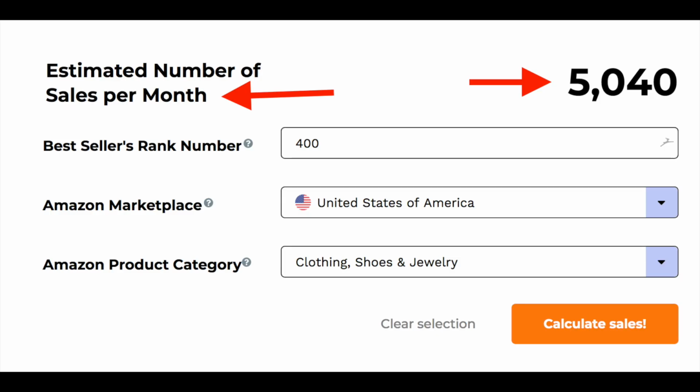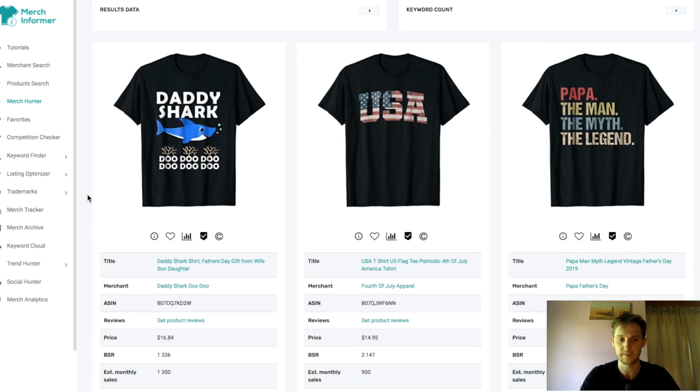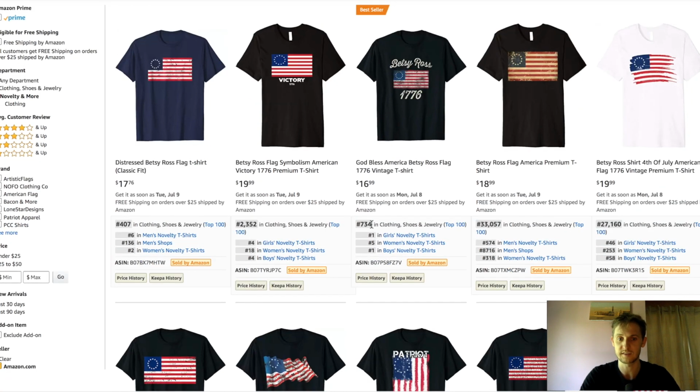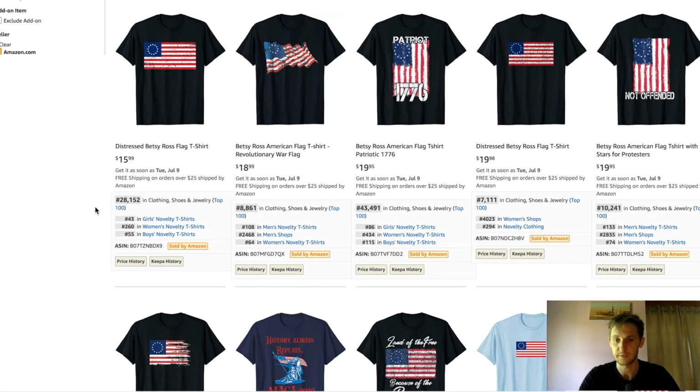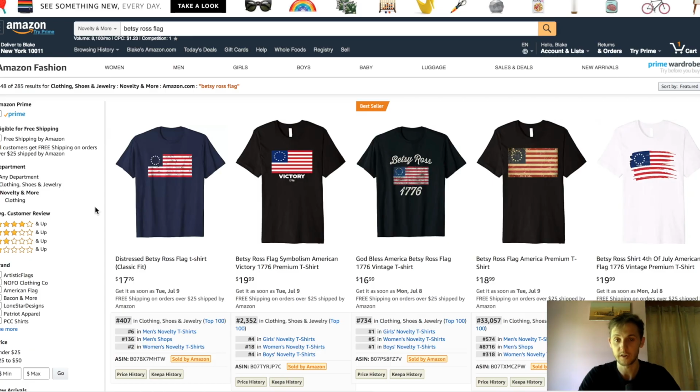That's really crazy. Just to give you a comparison, when we go into Merch Informer, and this is the Merch Hunter top 100 shirts, right? You search it, basically it scrapes data, and then it updates over time. It still hasn't updated for that, because look at this BSR, 1000. This is already 400. This is 2000, this is 700, 28, 8, I can keep going. 7, 10, 1000, 7000, 5000, and it goes on and on. And so that is a sign of a pretty massive trend.